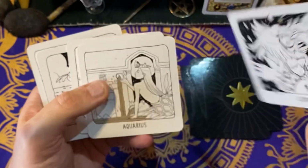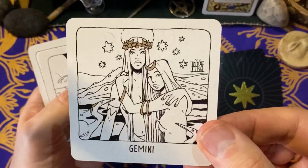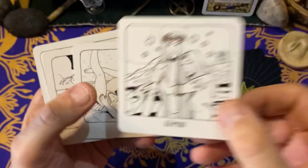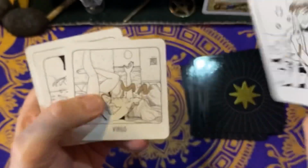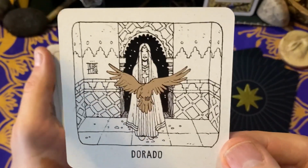the line work as well. Every so often we get this kind of goldy bronzy colour. That's beautiful. Gemini twins. And this is Elba's signature, because that's what's signed on this certificate card. That's beautiful.